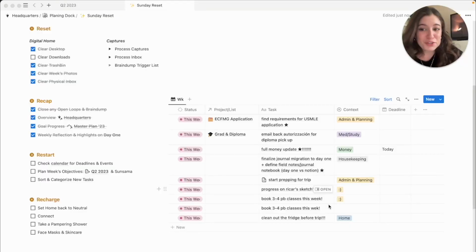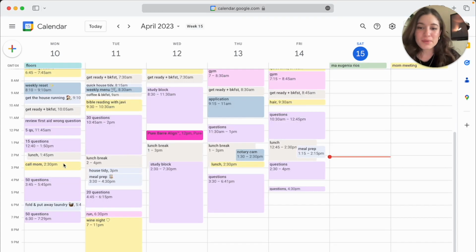You can have your tasks on Notion and then just know that you're doing them in that specific batch, right? So first things first, you gotta check your calendar. Unfortunately, we all have appointments, urgent things, so we gotta make sure that we know when those appointments are happening and if we have any deadlines that are coming up.